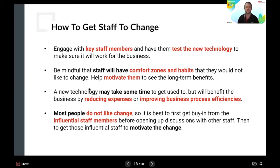Then how to get staff to change. This can be very difficult, especially if you've got some staff that are very valuable and they don't like to change. The best way of doing it is to get your key staff members that are influential to test the technology, make sure it's going to work for the business first and foremost, and then also explain to them the benefits it's going to have for the company. Be mindful that staff have comfort zones, they've got habits, they like the way that they do things, but you need to explain to them the long-term benefits and motivate those key staff members.